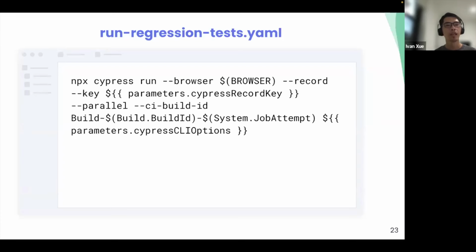Another flag is parallel. If you want to record the test into the Cypress Cloud, you have to add this parallel flag and also this CI build ID, which is a very important parameter here. Cypress Cloud is reading this CI build ID to make sure the tests are running and recorded into the Cypress Cloud. This ID should be unique.